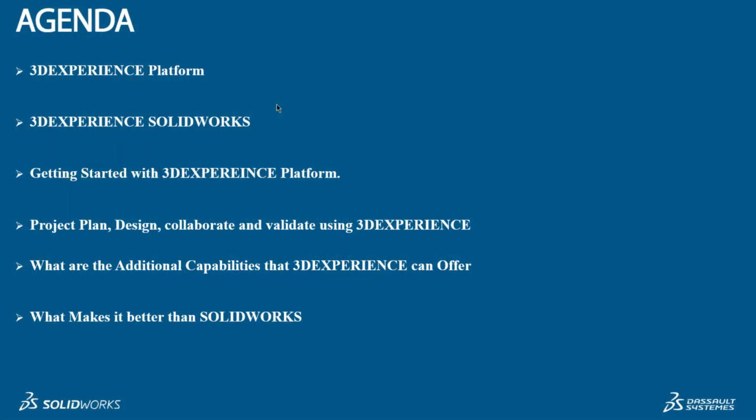So the agenda: I'll be taking you through the 3D Experience platform, what exactly it is, and how it is going to contribute to our day-to-day activities. I'll take you through 3D Experience SolidWorks, what exactly it is, and how it is going to help us. We'll see how to use the 3D Experience platform, and some of the project planning activities, design and collaboration, and validation tools using the platform. Apart from these, I'll take you through the additional capabilities the platform can offer us. And finally, we'll see how exactly 3D Experience SolidWorks can make it better than SolidWorks.